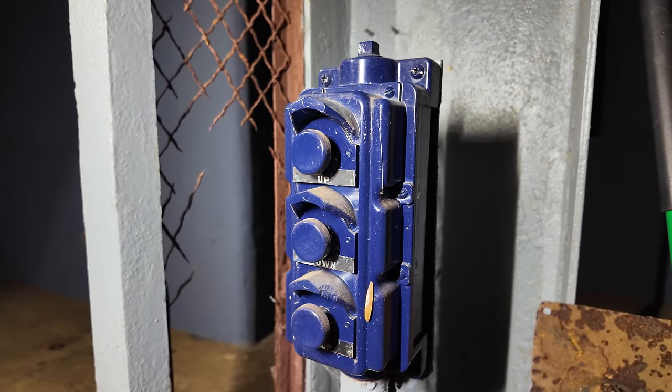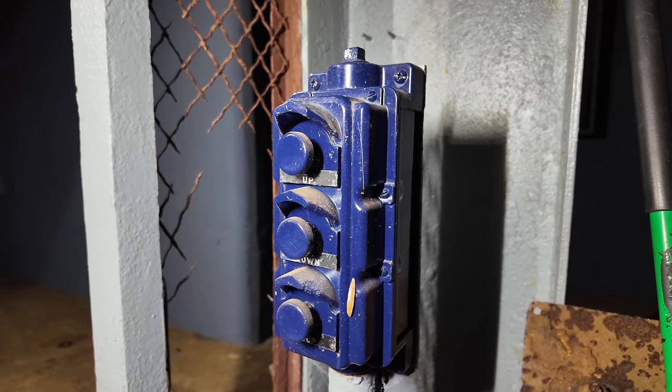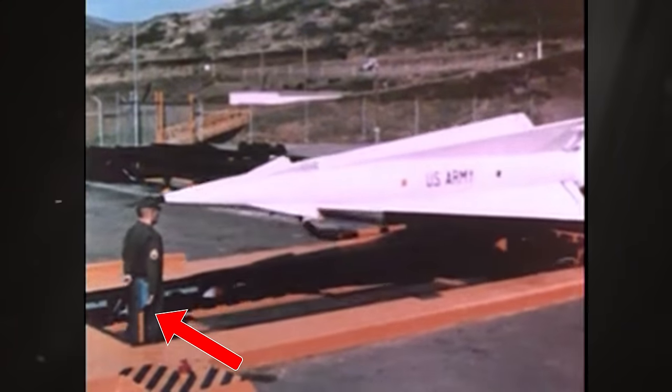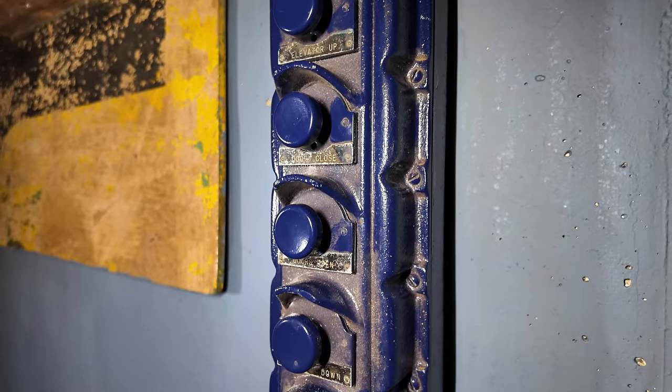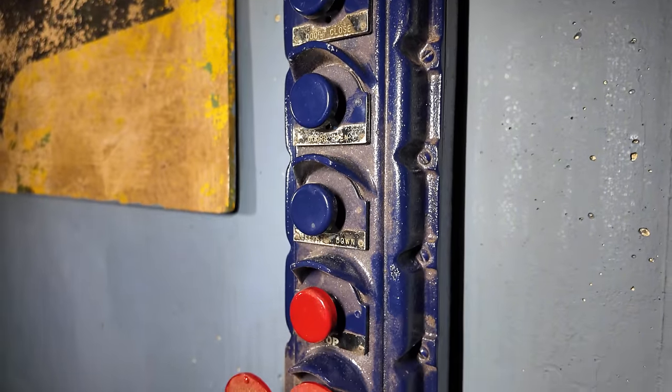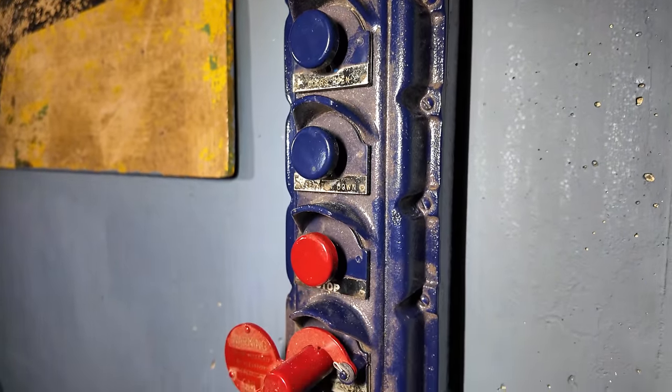There are two areas the elevator can be controlled from. One is directly on the elevator platform and allows you to make it go up, down, and come to a full stop. The second set of controls is on the wall to the left of the elevator. This has the same controls as the other, but it also controls the magazine doors above.